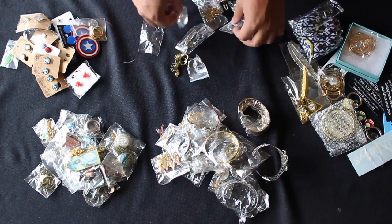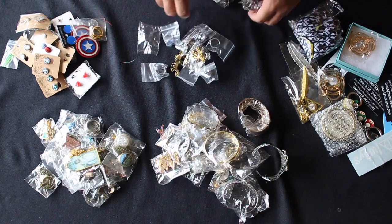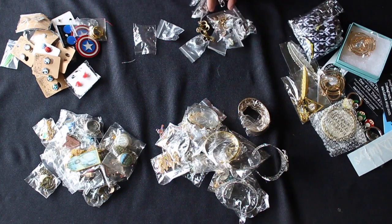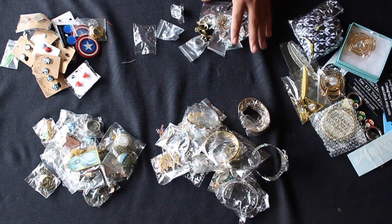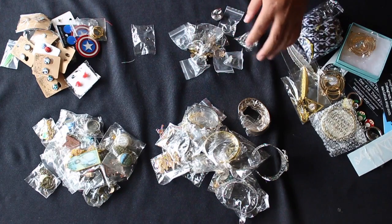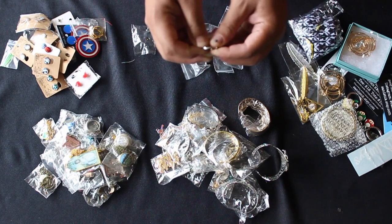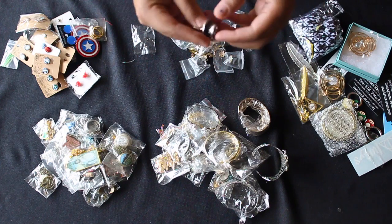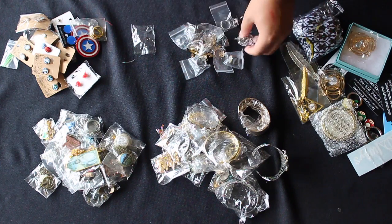So 1, 2, 3, 4, 5, 6, 7, 8, 9, 10, 11. So you're guaranteed within a year. I believe that only like 2 or 3 of these are from this year, but you're guaranteed within the year pretty much to get a ring. The rings are always adjustable in size, so you can stretch them. They'll fit my fat man hands when I adjust them, and they're relatively decent quality.